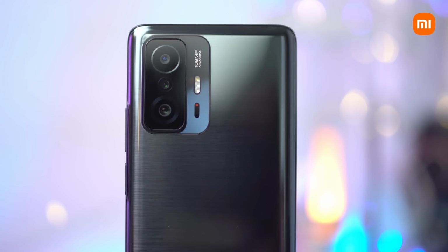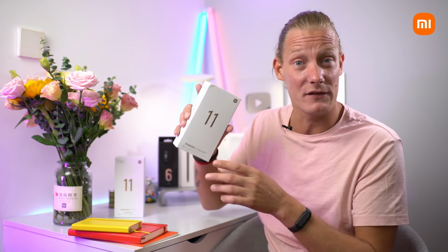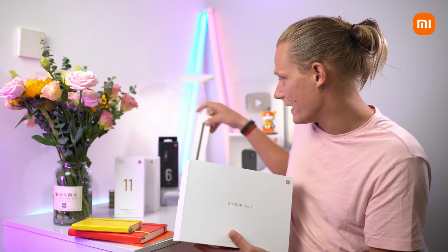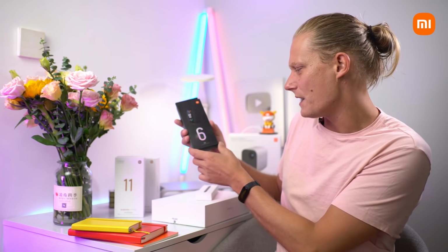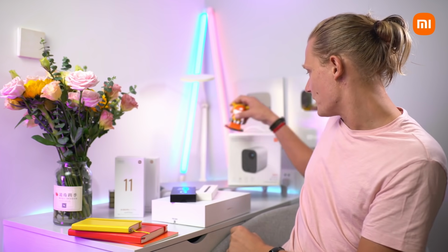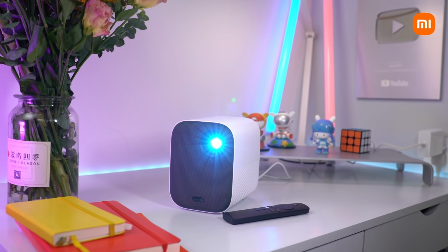Today we're looking at the Xiaomi 11T Pro, which I've got right here, but I've also got the Xiaomi 11 Lite 5G and E. I've got the all-new Xiaomi Pad 5, which is this guy right here, including the Xiaomi Smart Pen, this stylus right here. Then we've got the Mi Smart Band 6 with NFC, which I know you guys are going to be excited about. And we've got the Xiaomi Smart Projector 2, which is this guy right here. And it's a lot, so let's not wait around any longer and let's dive right in.